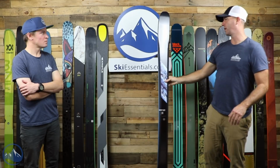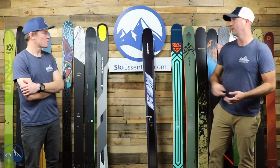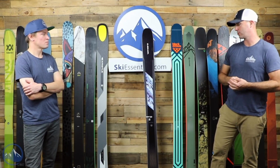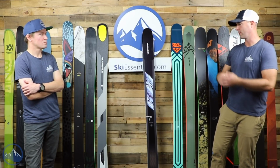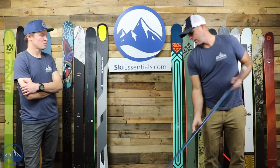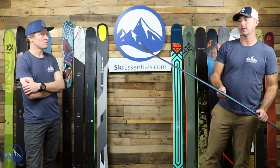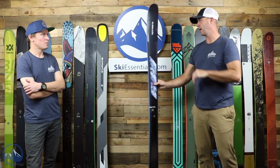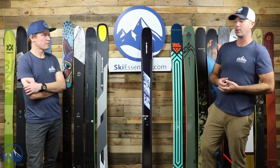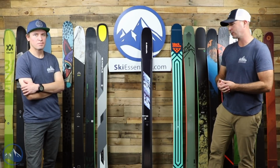I actually have gotten a bunch of comments lately about Armada Tracer versus Ripstick. Yeah. More in the 98 versus 96, but it holds true for this as well, where this is a little bit softer, a little bit easier to get on edge, and just more playful in the tail. So I would say that this Tracer, definitely compared to that Ripstick, is a little bit more soft snow, a little bit more freeride oriented, and has that lightweight for a touring application.